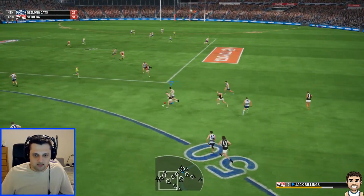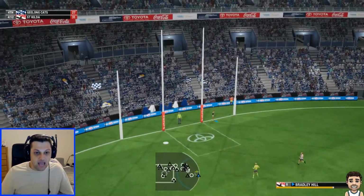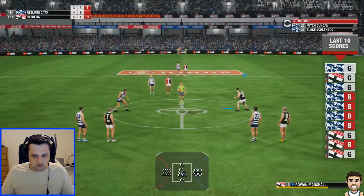Uses the body. Dunstan couldn't take the mark. Goes back inside 50. Rowan, the former Swan. Here's Rowan. We know he's got speed, but he's also got class. And off the left boot. Snaps it around and puts Geelong back up by 2.